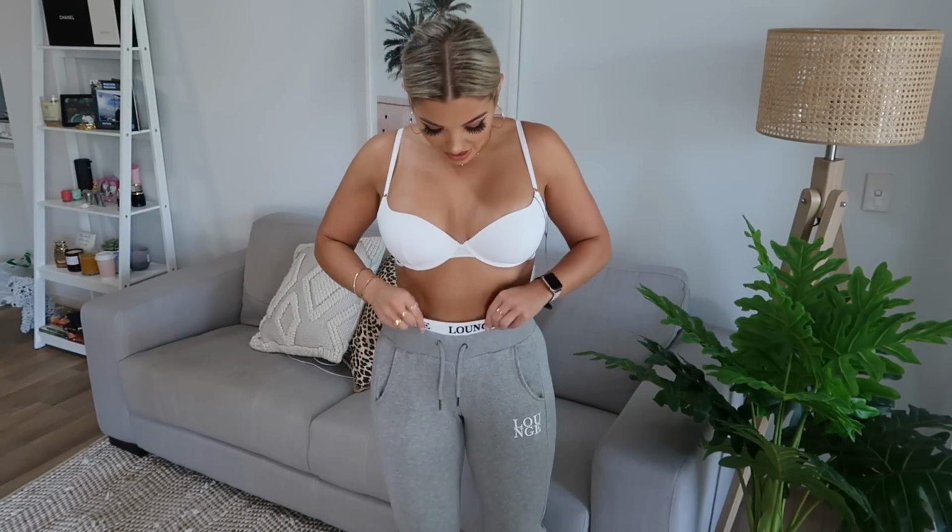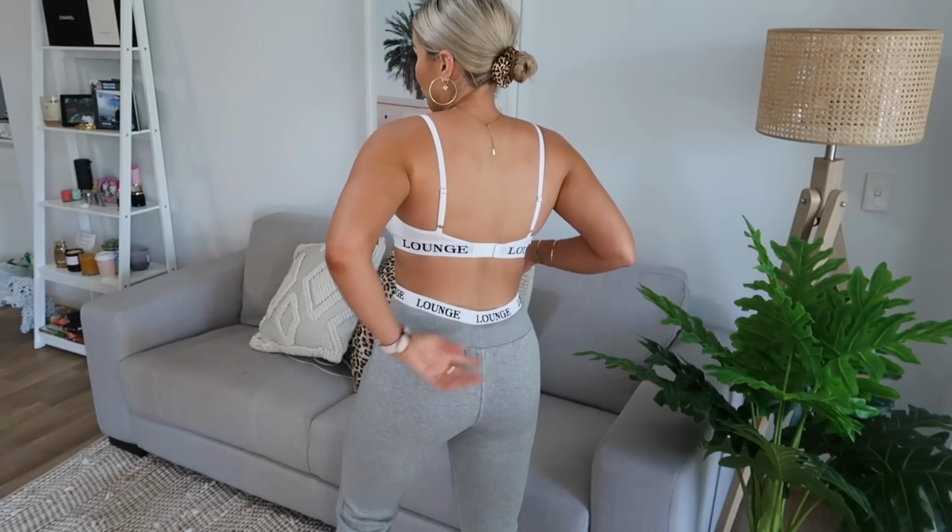And these are the type of trackies I would wear to the movies or at the house. Like it's definitely too cute to be wearing inside the house. So once again, a medium. I love how this strap matches the strap at the back of the bras and the crop tops. All right, I've got a black bra like this, so I'll put it on and show you guys what that one looks like.